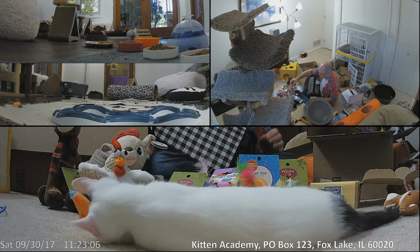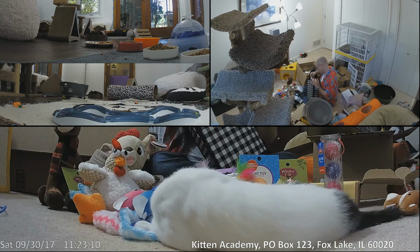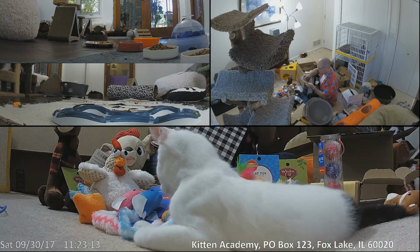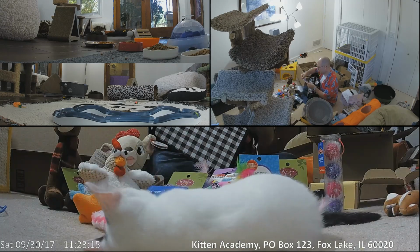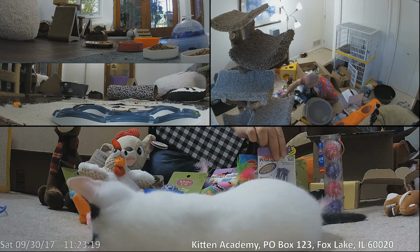Oh, those are nice. Yes, a set of fancy Charlie balls, four. A set of the Pet Stages quiet catnip rolls, quiet toys so the cats can play at night without waking anybody up.